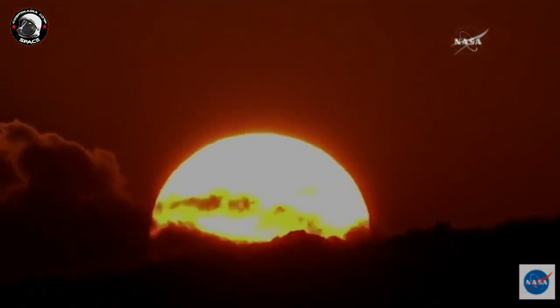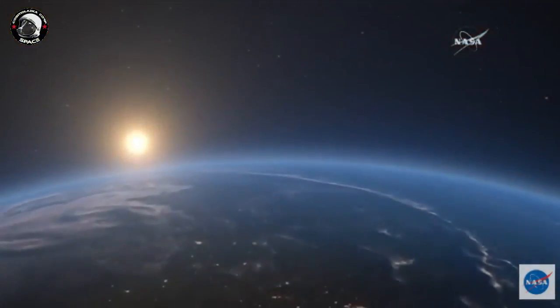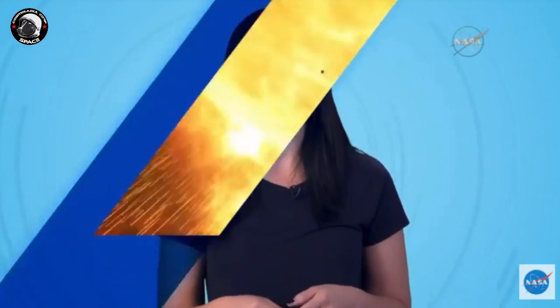Launch of Parker Solar Probe is just the first step. Let's talk about what it's going to do on its own in space. Did you know our models for predicting what our star is going to do are incomplete? We can't fully understand the Sun's physics if we've never been there. Here's how Parker plans to change the game.